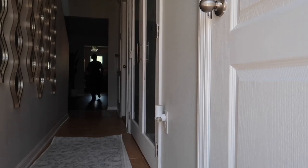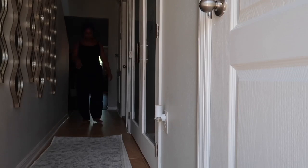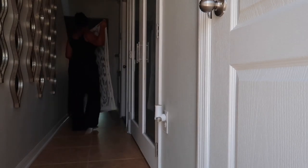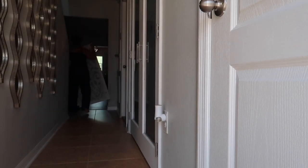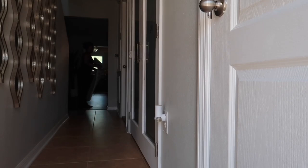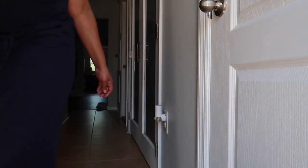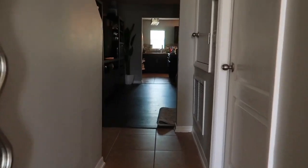Okay, lifestyle lovers, this is pretty much the entryway area when you enter my home. I am just going to go ahead and remove my entryway rug. Typically, the last thing I do is sweep and mop, so I am going to do that pretty much at the end of the video. That is how come you did not see me sweep and mop the bathroom floor. All of my towel areas, which is pretty much this area, as well as the kitchen area, I will tackle those floors at the end of the clean with me.